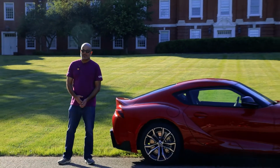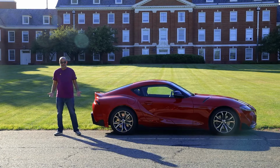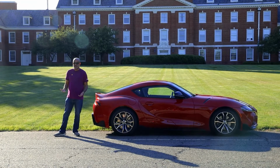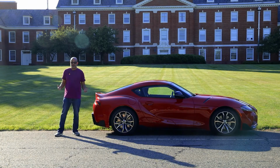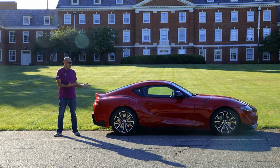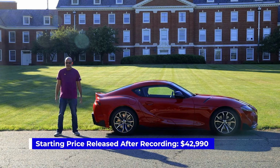So there you have it, the 2021 Toyota Supra 2.0. Now coming into this, I honestly didn't know what to expect. You hear 4-cylinder, you think underpowered, whatever. Definitely not the case with this car. It's got so much get up and go. It handles incredibly well. And let's talk about the price. It's freaking amazing. So I think Toyota really knocked it out of the park, and we're probably going to see a lot more of these on the road in the future.